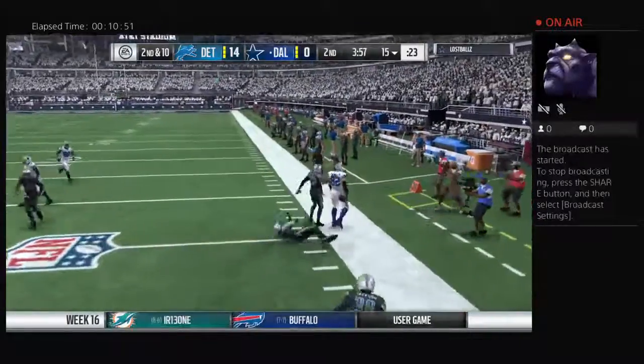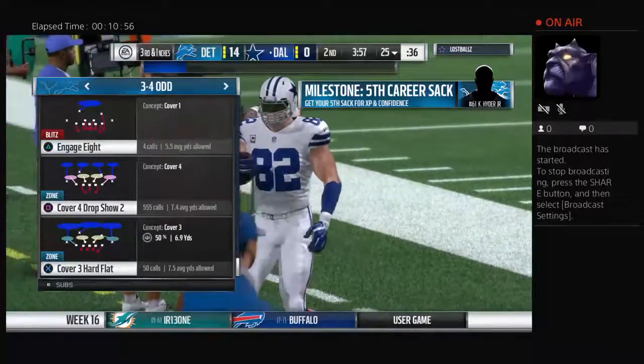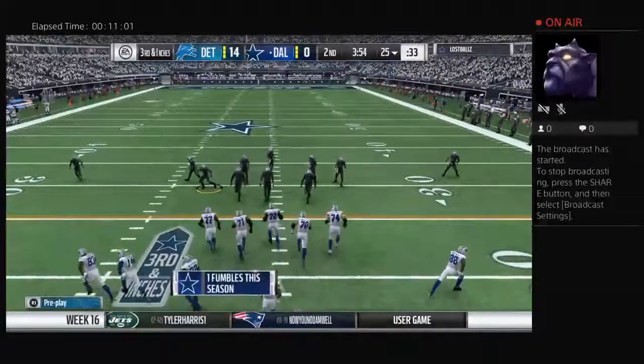Going right side, he has Witten. That one good for 10 yards. And that's going to make it third down and less than a yard. 2 minutes gone by, second quarter.